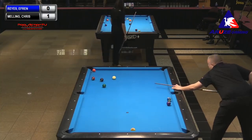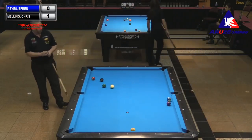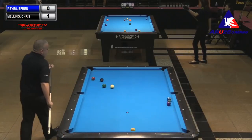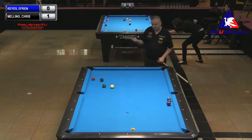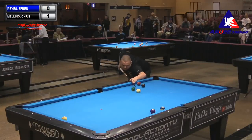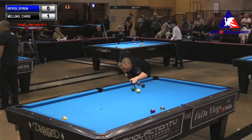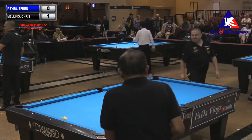Bring the cue ball back to the middle of the table. Big bounce. And he went a little bit further than he wanted to. No, he undercut it. It was a tough shot. It was a tough shot.